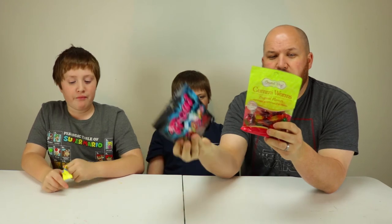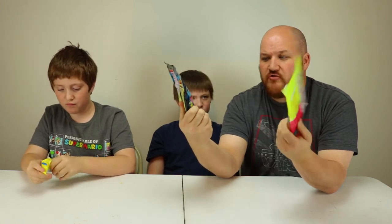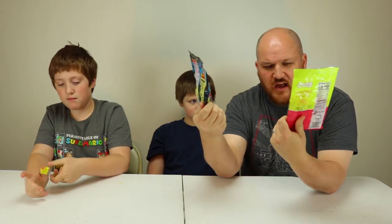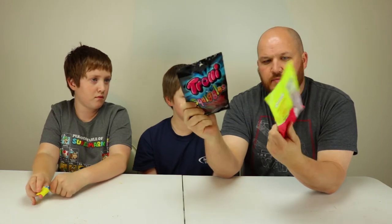You got your Trolley brand Squiggles, and you got your Coastal Bay gummy worms. Tropical flavors. Ooh, tropical. $1.50, a dollar. Size-wise, they're about the same, so you're getting about the same amount. 50% more. Let's see if it's worth it.